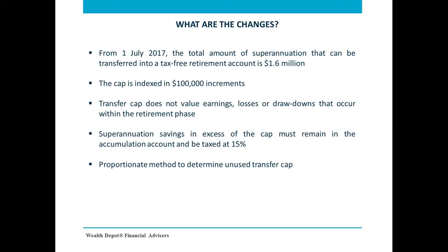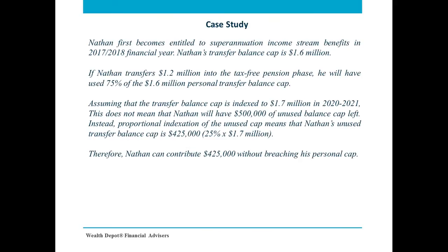The government will use a proportion method to determine your unused transfer balance cap. We will look at this proportional indexation in more detail in the subsequent case study.